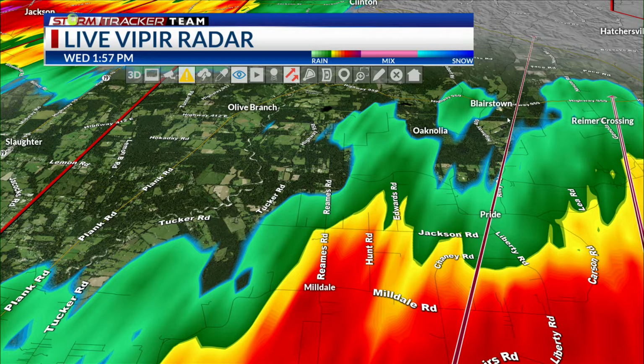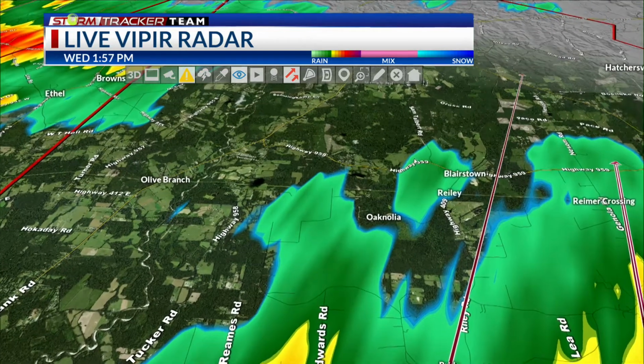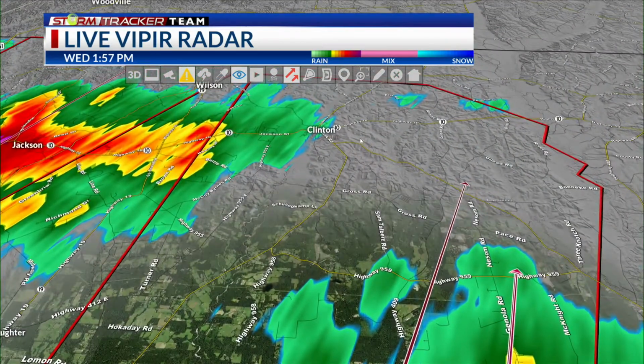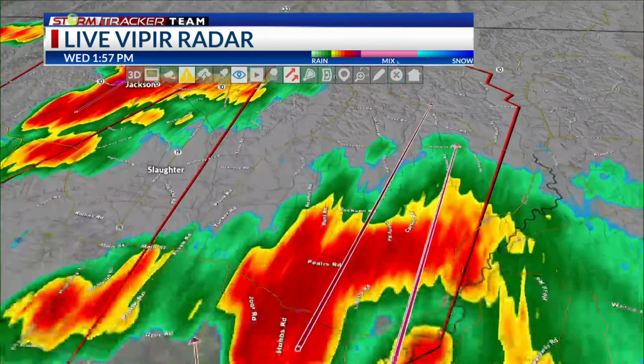So if you hear your neighborhood or your town called out, be sure to get into that safe place. Pride, Oaknolia, Blairstown, Riley, Reimer Crossing as well. And then Clinton, you need to be in your safe place. You might get clipped by these storms, but you're still within the polygon. These storms are not to be taken lightly.